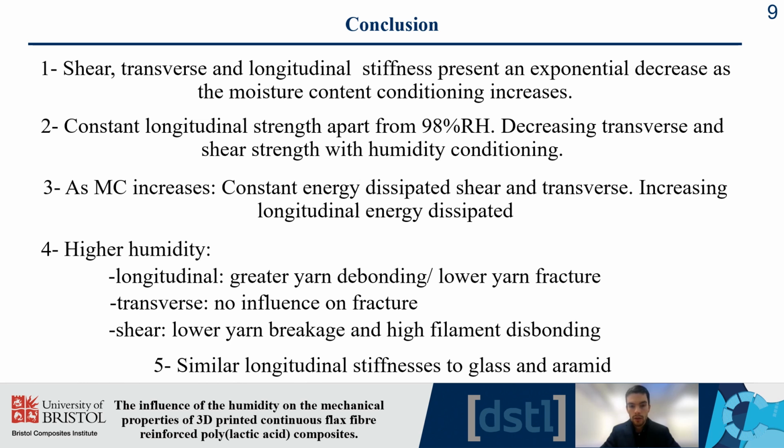As the moisture content increases, there was a constant energy dissipated for shear and transverse specimen, but an increase for longitudinal specimen. Regarding the fractography, higher humidity meant a greater yarn debonding and lower yarn fractures for longitudinal specimen. No influence on fracture for transverse specimen, and high filament disbonding and lower yarn breakage for shear specimen. And finally, we concluded by saying that we have a stiffness which is very close, well, almost similar to glass for our material, and not far away from aramid reinforced composite either.